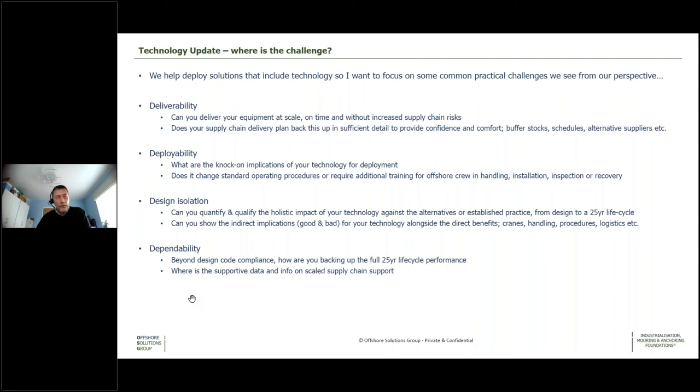And they're not always obvious. They may reduce the cost, but do they change procedures? Does it have a knock-on impact in terms of training for offshore crew, from handling, through installation, through inspection, through recovery? The implications are not always as straightforward as they seem. So it's really good that people like Paul are starting to think about what they are, and to build that into the early discussion so that when we start to get involved in evaluation of designs and design strategy and process, we can take that into account. Because what we try to avoid is discounting opportunities for technology or for deployment of technology too early in the process. But we need to have this confidence to do that.